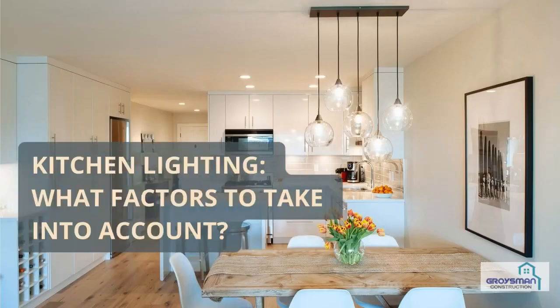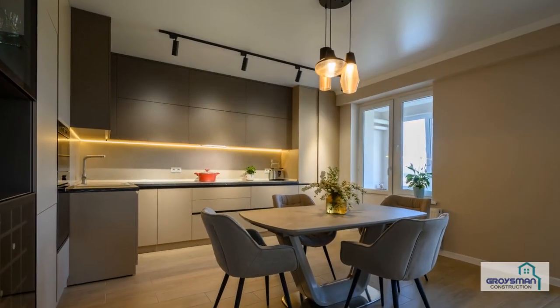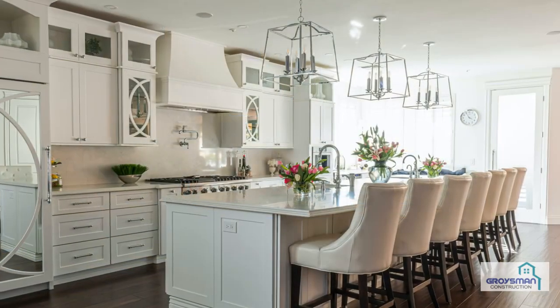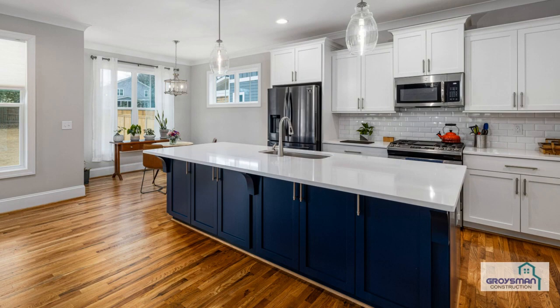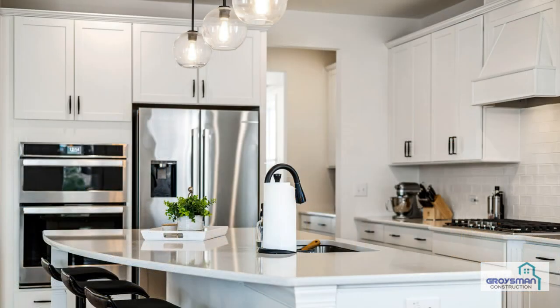Kitchen lighting. What factors to take into account? Innovative technologies allow you to realize almost any idea or a concept. But how to light a kitchen and its various storage units, meal prep surfaces, and gathering areas? Besides the appearance and configuration of lights themselves, you'd better pay attention to the size, form, required light spectrum, and bulb options. To sort it out, let's streamline and categorize all aspects for a clearer picture.